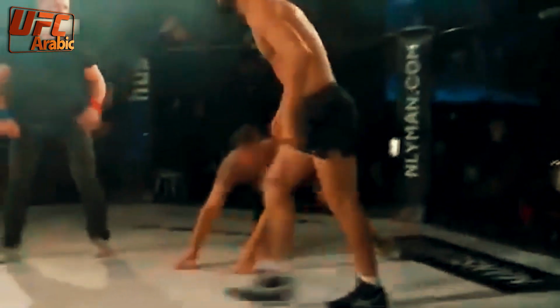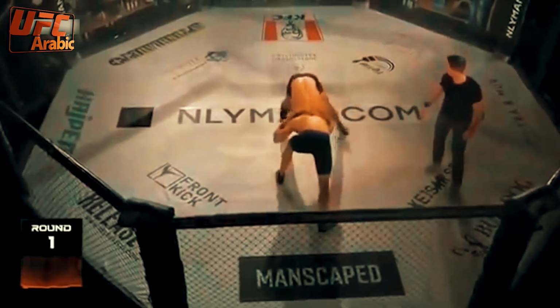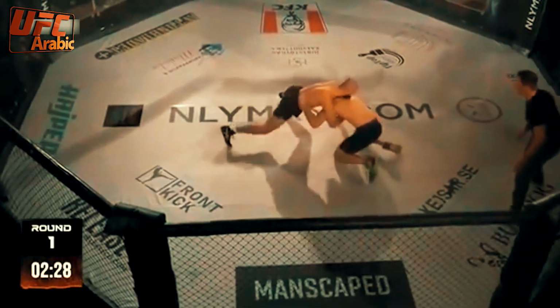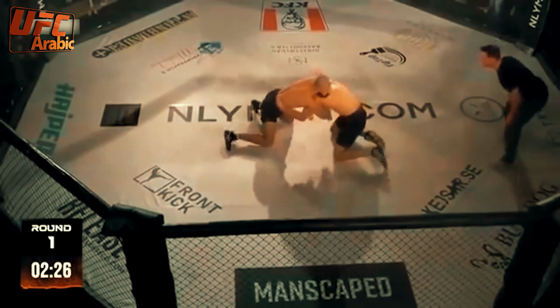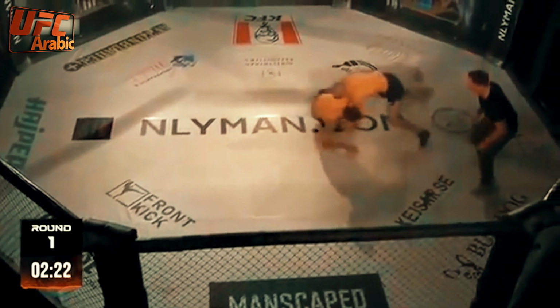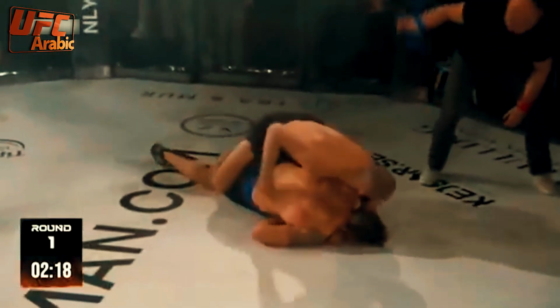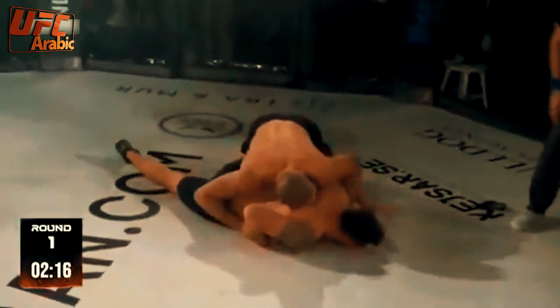And they are back to the feet. It was a fast take. Let's see what happens now. Looks like snaps Hermansen down. A front headlock turn. Jack defends, but he's going to get taken down here. And that's just 2 points.